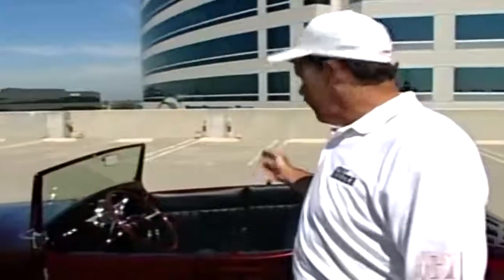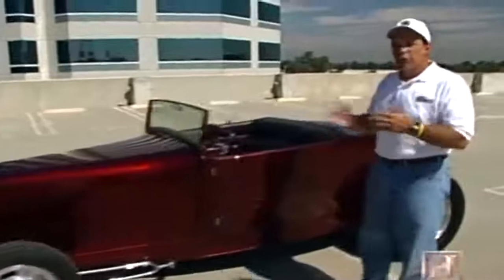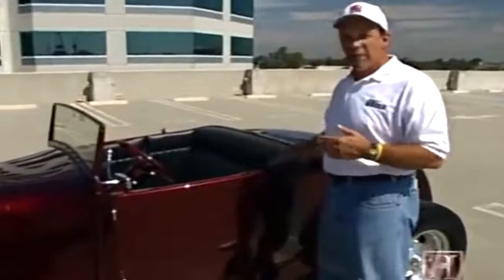The interior, very traditional in its style. Very plain, very simple. It's a simple pleat, and it's done in black leather. It's a roadster, all right? And in my case, I've chosen not to have a top. Some people think I'm crazy to want to drive all the time without a top. I like to think that I get to see things they don't get to see.